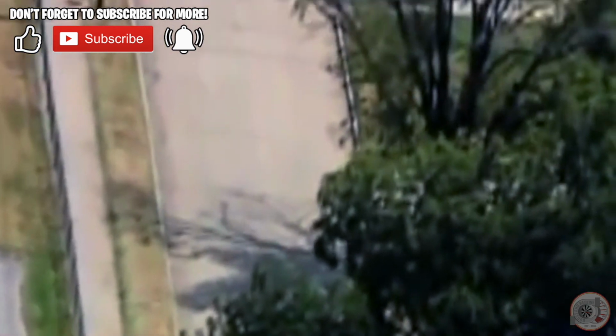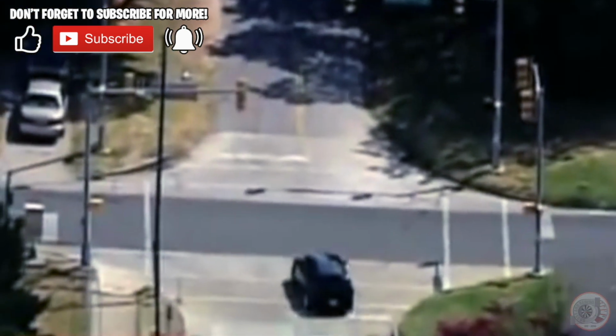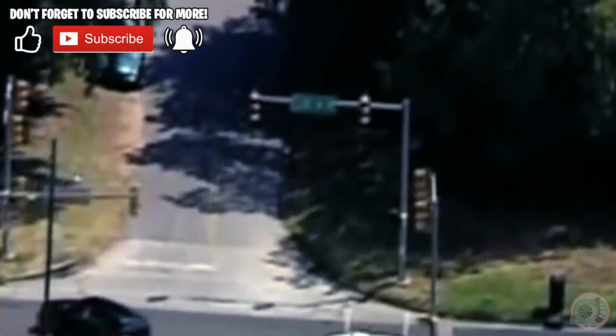Being in this neighborhood, you know, there are not a lot of people out on the streets right now, which is really a good thing because this is a situation that can be very, very bad very, very quickly. The police chase has now been going on for a good 10-15 minutes.